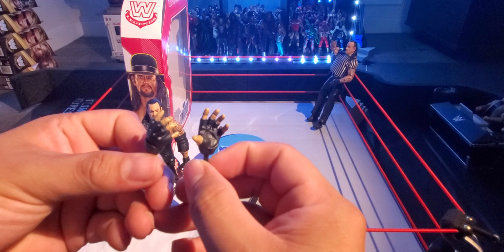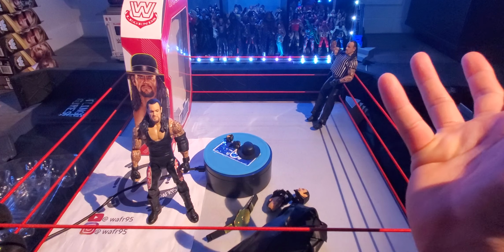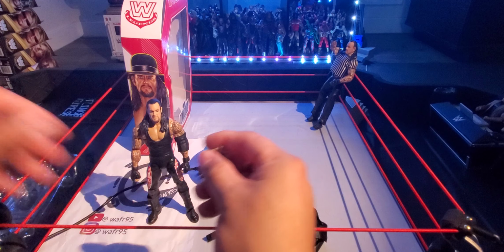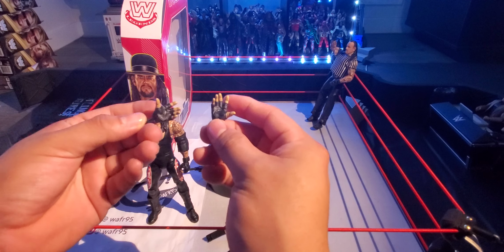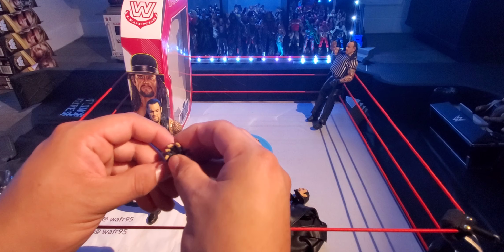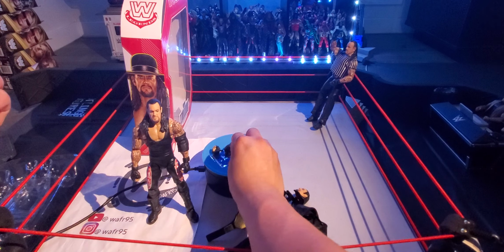These are cool. You could use these as choke slammy hands, or you can use them for posing him with the entrance there on the steel steps to turn on the lights and stuff on your Fig Fed. These are pretty cool. I might even put these on, actually, because I think the other Undertaker didn't come with these.